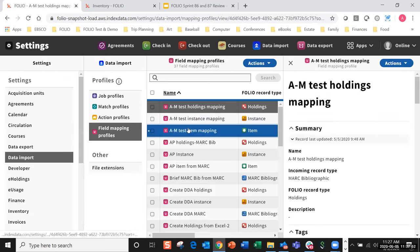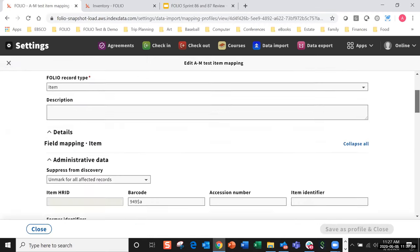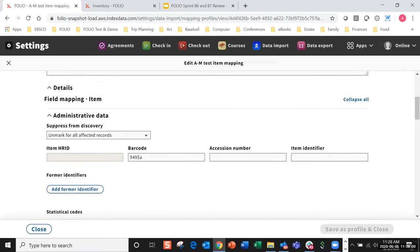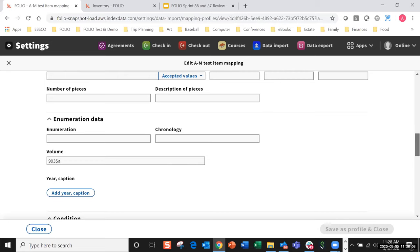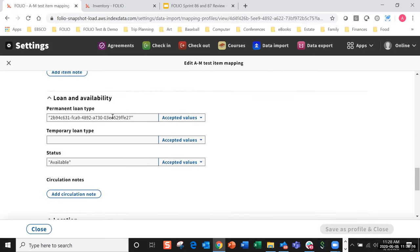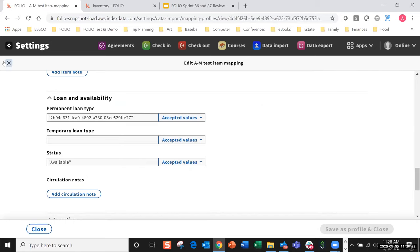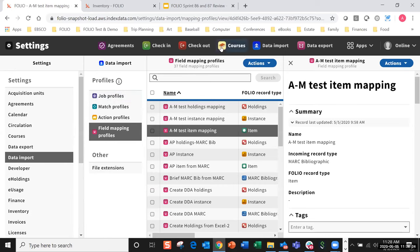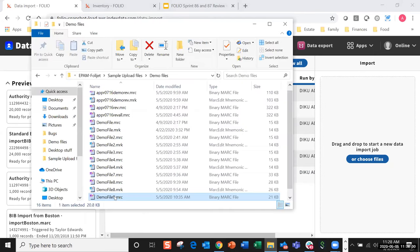And then item record, real quickly. We have the barcode coming in from 949A. We have material type of book. And again, we want the actual value of book to show, not the UUID, but that's next sprint. And we have the volume number coming from 993A if it exists. And we have loan type of can circulate and status of available. So we put all of those together into a job profile. And then this is what happens when I go to load the file.